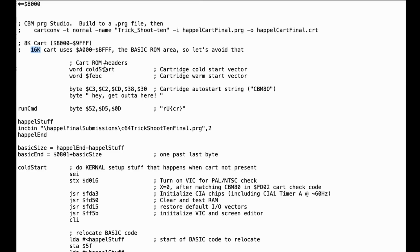The cartridge ROM headers, okay, so the cold start and the warm start vectors. I think that just does a kernel reset there. And these are the bytes that you need to put in. Well, not the... This line is a series of magic bytes that spell CBM80, that the C64 kernel looks for to detect if there's a cartridge that should auto start. And I guess David decided to put a few extra bytes of his own there as a special message for us. And the run command is R, Shift U, and the carriage return. And I think he's going to use that later.